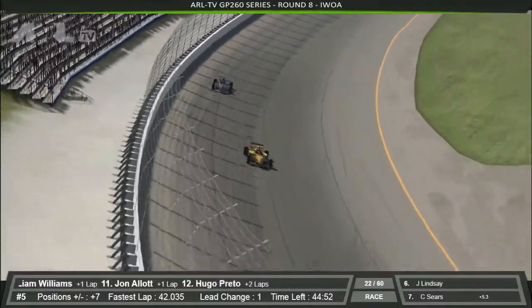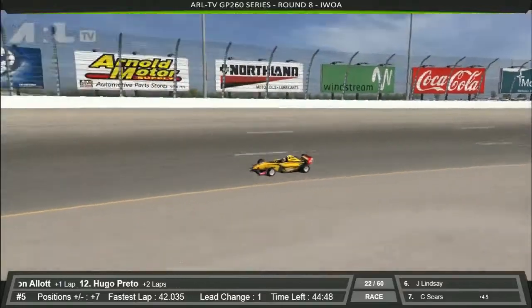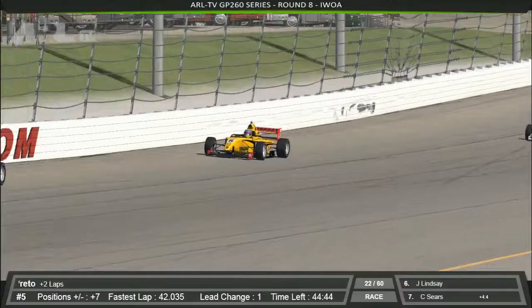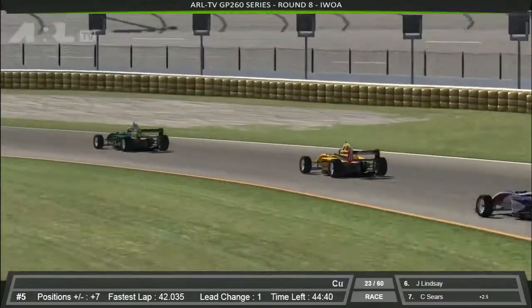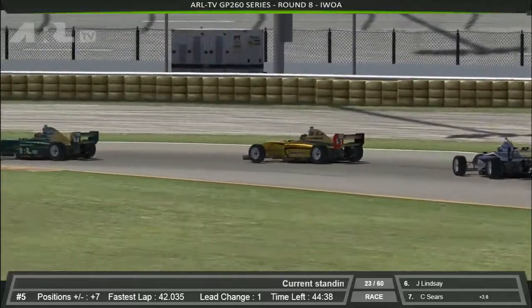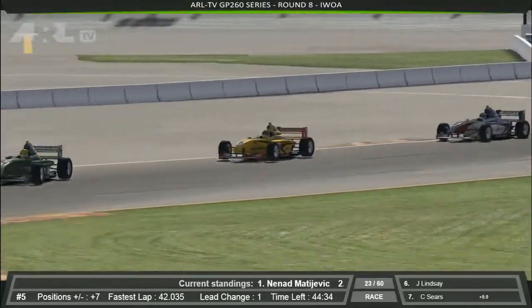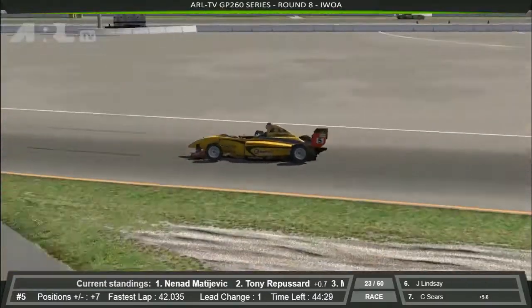I mean, he's only half a second behind, so once you start getting much closer, it's difficult to spot your braking points. And I wonder if a little bit of that's coming in. He needs to be within the half a second to make a move, but it's never easy. Oh, Alec just getting a little bit out of shape in braking there. Kisses the grass, manages to get it stopped, but that's not what Lindsay wants to see in his rearview mirrors.